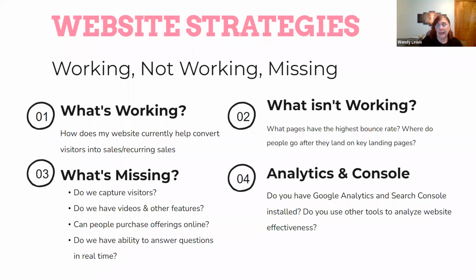Some people are not big fans of Google Analytics or Google Console, and there are paid tools, but you might want to start with these free tools and then work to maybe get one of those other tools like SEMrush or a lot of the other ones that are available once you start getting some revenue from your website.